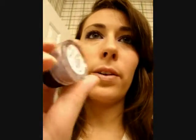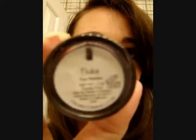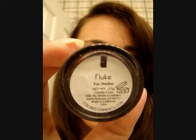Strobe Cosmetics Macaroon, which is a really light purple. Dream Catcher by Strobe Cosmetics, which is like a medium purple. This is Grape Street 2.0, doesn't say it, and this is a really bright purple. And then Fluke, which is a dark purple black, and it's actually a really, really pretty color. And Spectrum by Strobe Cosmetics, which is a very translucent, glittery white.